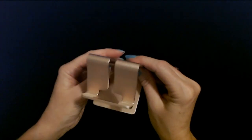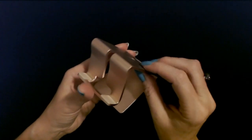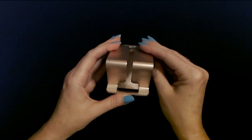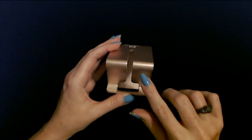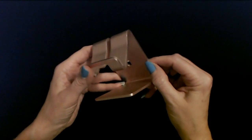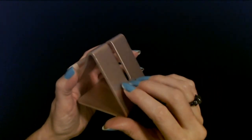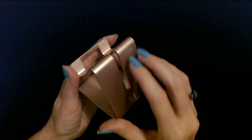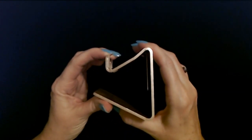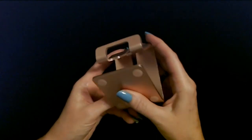Or you could do like I do, or used to do. You take it to work and put it in the kitchen, the communal kitchen area, with a little Post-it note on it that says free phone stand. I promise you somebody would take this, because this is a nice one. This is metal. It's not like just flimsy plastic. I mean, this is metal. This is really nice.